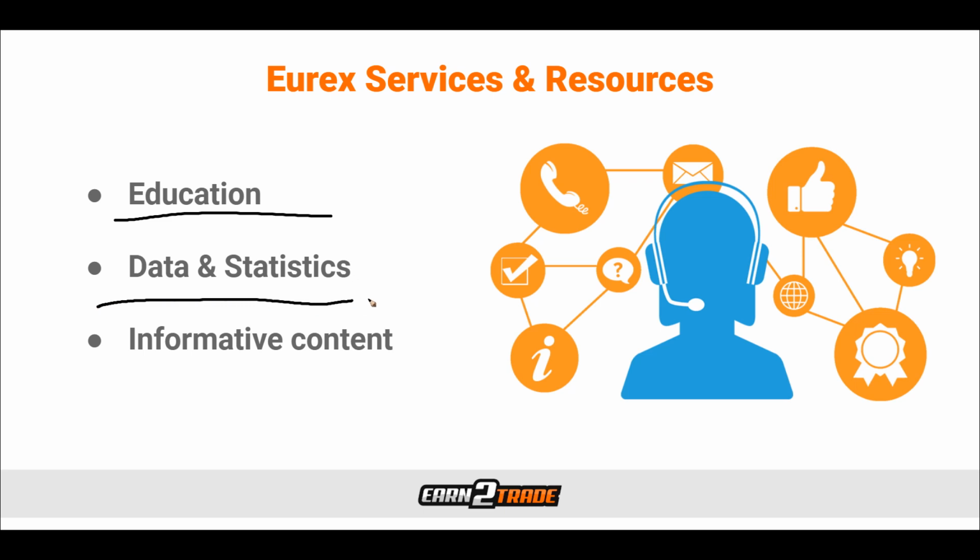Then they also have a data and statistics setup that's worth talking about. The Eurex offers investors access to daily and monthly statistics, and this can be very valuable to you as an investor because it includes essential information regarding the number of traded contracts on the exchange, as well as the daily volume for the month, the year, the open interest data, tick data, and more. This is all stuff that can be very valuable to the right trader.